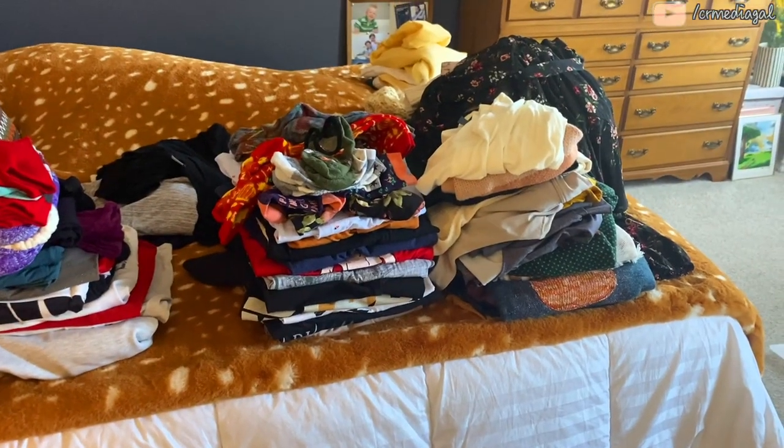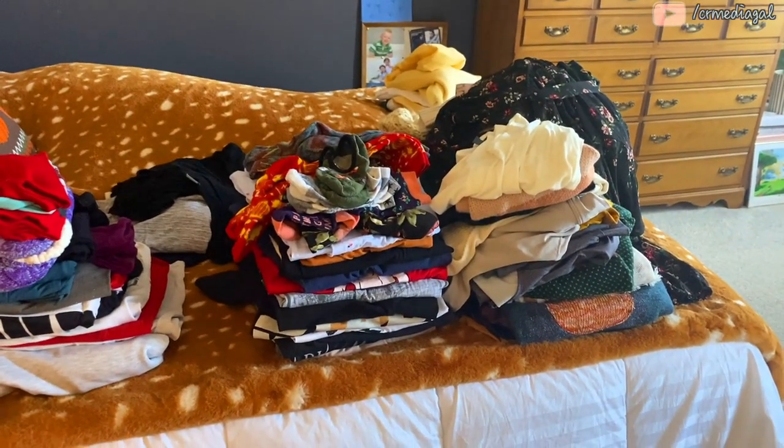Really kind of flabbergasted that I'm getting rid of this much stuff. I really didn't anticipate that. I told you this is the biggest purge. I thought the fall and winter one was massive, but I feel like that didn't even scratch the surface of this one.